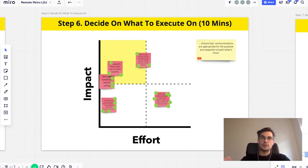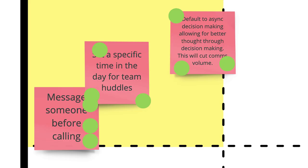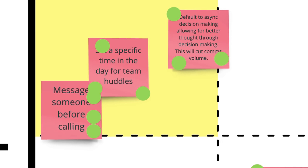Sometimes it's not necessary, sometimes it helps if it's a bit more complex. These things here that are outside of the yellow zone are things we are parking for now. They might be great ideas, but in this case here, the effort is really low. It's easy to do, but the impact might just not be high enough to try this. And in this case here, the effort is quite high and the impact is low. So this is the exclusion criterion we have here. So yeah, great. We have three potential solutions for our how might we.